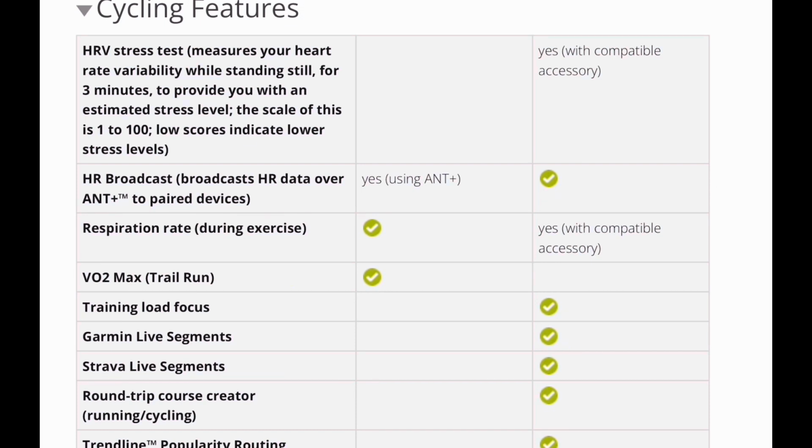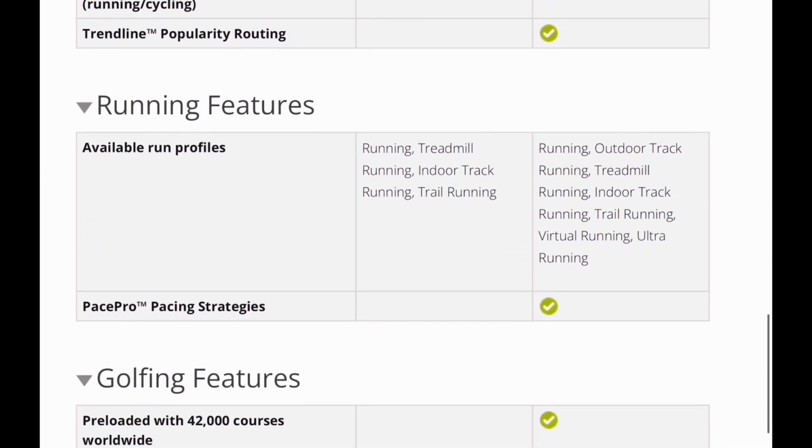But what do we see around the rest? I don't even know if this is cycling features. These are training features. Training load focus. That is where you see if you're highly aerobic, quantity of minutes built up, lowly aerobic, and anaerobic, and you can compare for your overall, a little bit broader training plan.